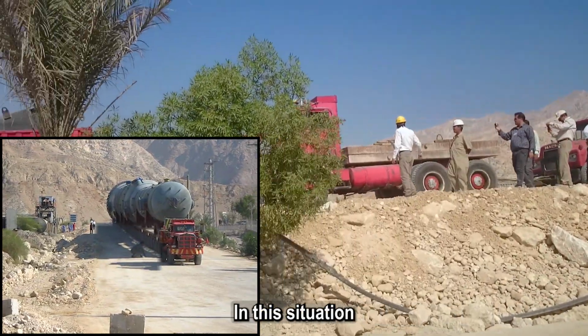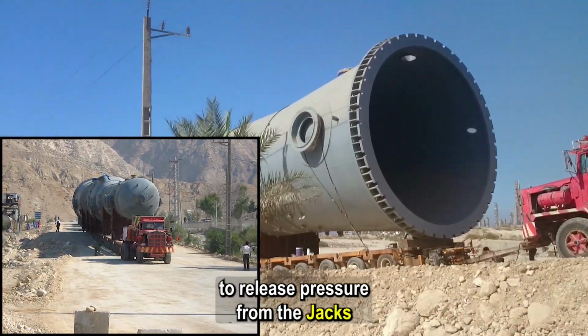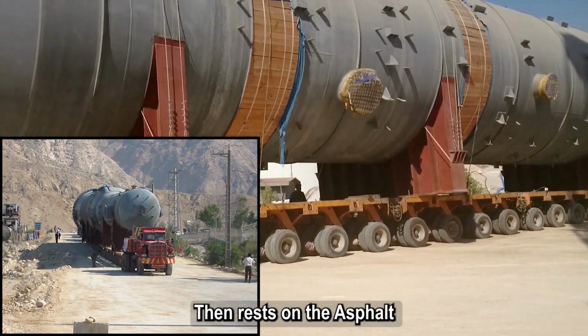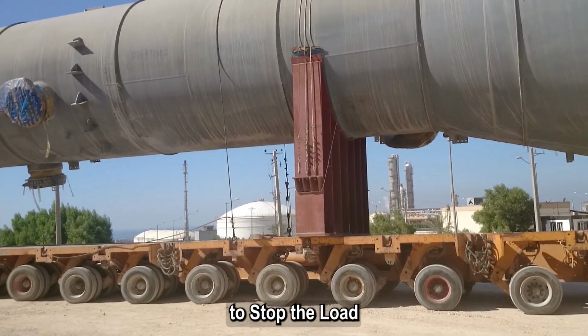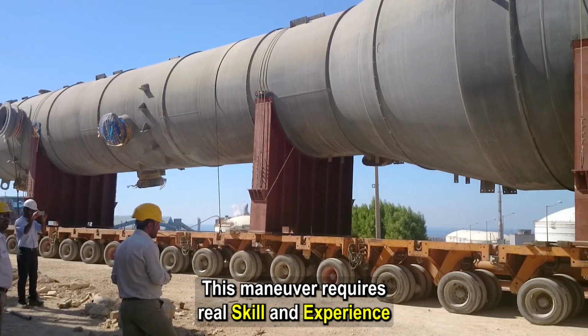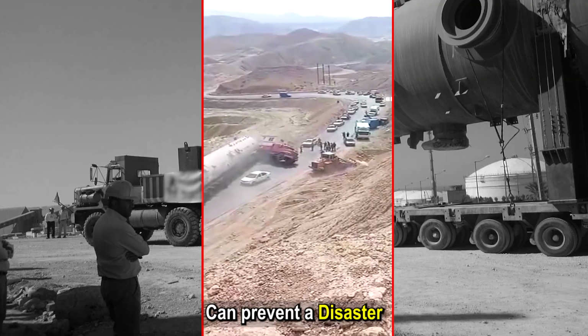In this situation, the operators open the hydraulic valves to release pressure from the jacks. The central frame of the bogie then rests on the asphalt, acting like a giant brake to stop the load. This maneuver requires real skill and experience because in transporting hundreds of tons, one correct decision can prevent a disaster.